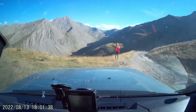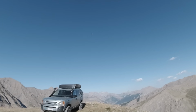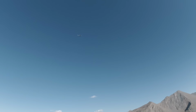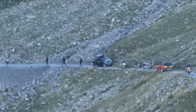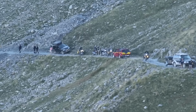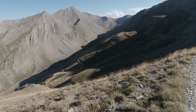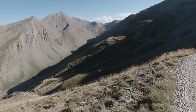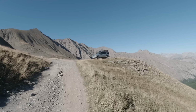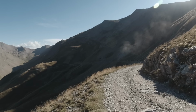Maybe they are looking for a missing person or an injured person. So there's a convoy down there and I see emergency lights, you know, from an ambulance. Now the chopper is coming back, or another chopper is coming. We wait here. We got a good spot. We even could rooftop tent here. I hope everything is all right. Oh my God.